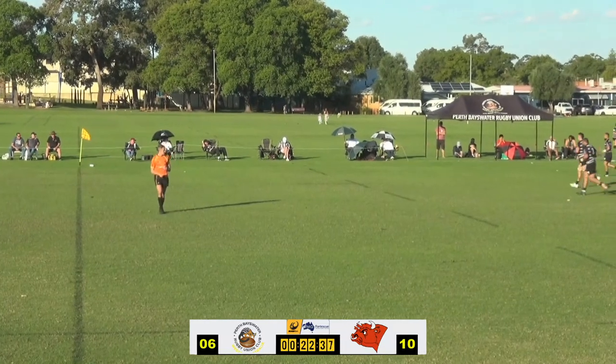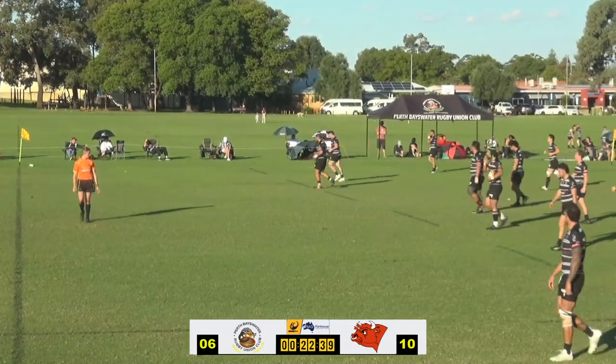Easy to concede. It felt like they had control of the game.